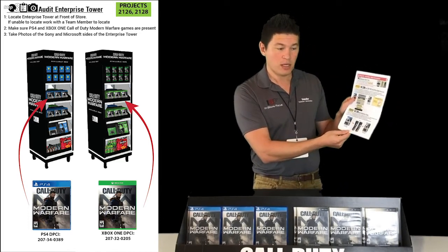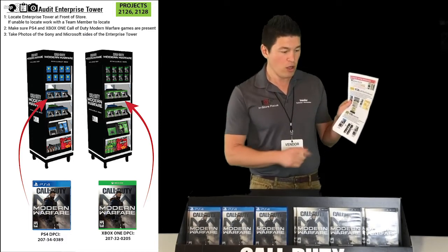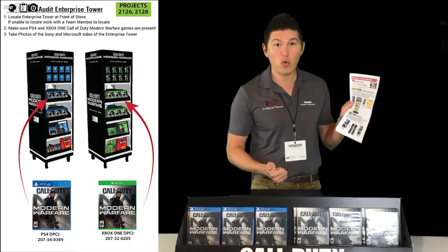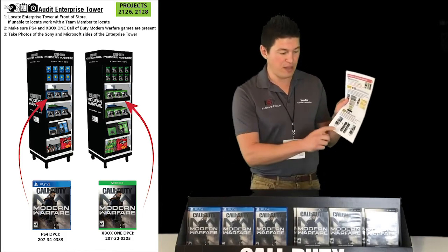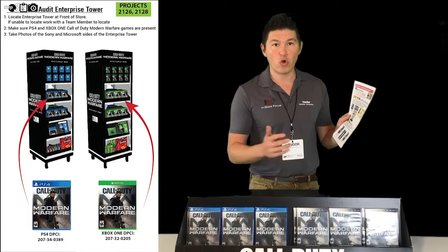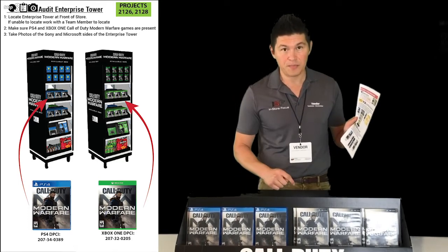So for this step number 3, hopefully when you arrive to the store, you will right away see it at front of store, or it could be located in electronics. If you do not find this Enterprise Tower, you can ask the lead on duty where it is, or you can ask the team member in electronics if they know where it is. We're going to provide to you DPCI numbers so you can help the team member locate that dress-up kit at the store. We're also giving you the DPCI number of the games, of these games.